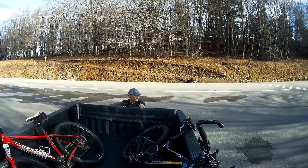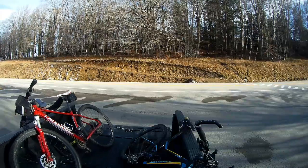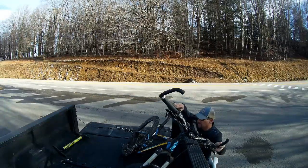Stay close. As we came in, we found this parking spot here on the left. It's an overlook. It's not very busy today, so it was going to work for us today.